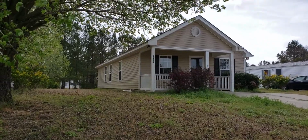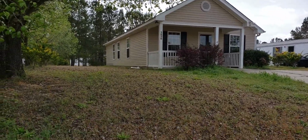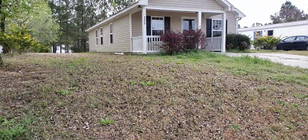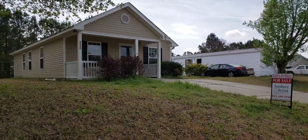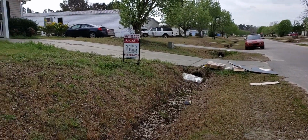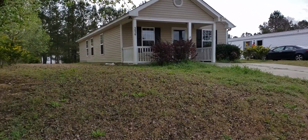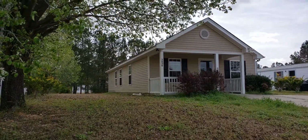The landscaping, the grass is more weed than it is grass. Being that this is a pre-foreclosure, I understand that there was a tenant in the property, and there's some garbage laying around the outside here that needs to be cleaned up. I'm sure that the owner is being told that it needs to be cleaned by the HOA.